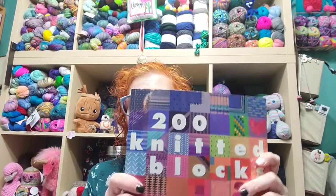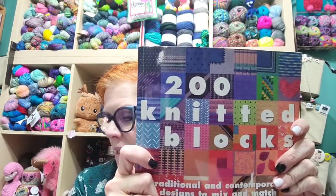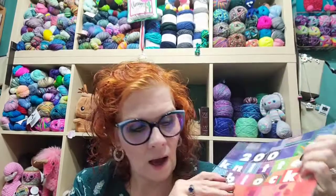I love it. It's got some really, really great, it's got cables and slip stitches, knits and purls, a little bit of lace, nothing too difficult. I think you would really, really enjoy having this book so that you could make anything your heart desires out of it.